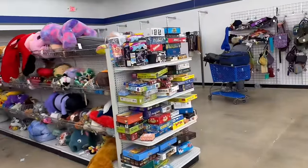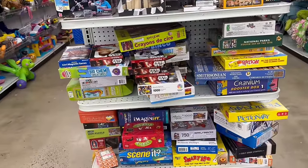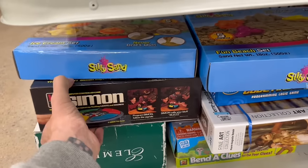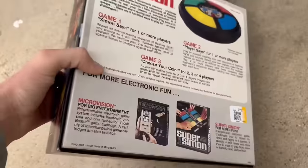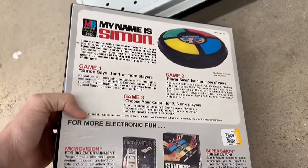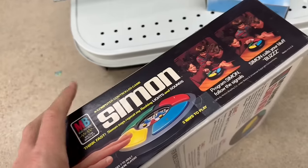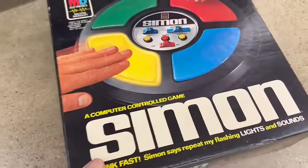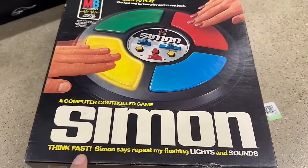All right, now at the first Goodwill, it was an end cap like this that hooked me up with the Legos. Oh my God, is that a vintage Simon? I think this is vintage. It's funny, my mom's friend Barb, who gave me all the Smurfs, just sent me a Simon. This looks old, and the box is actually in better shape than the one Barb gave me.